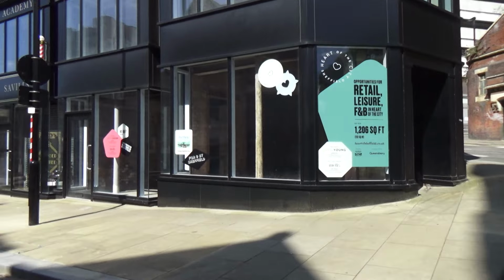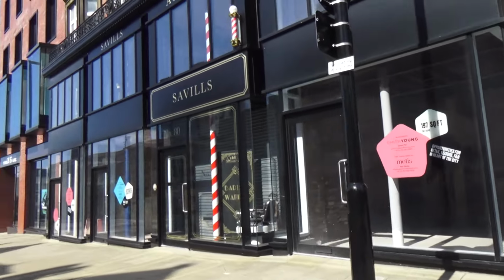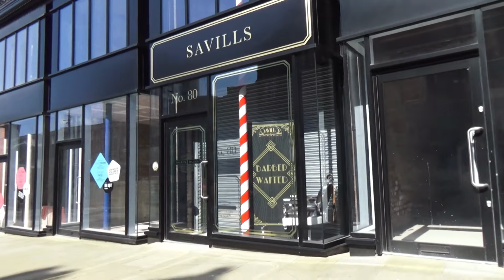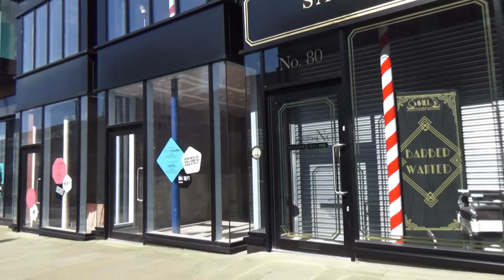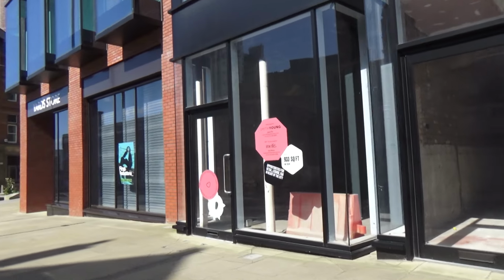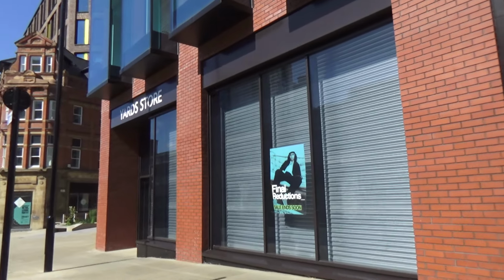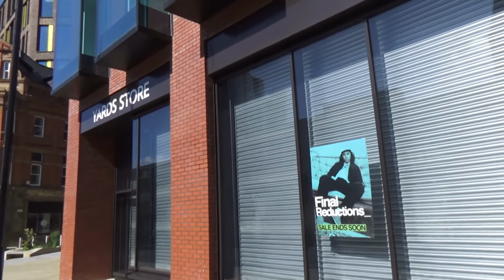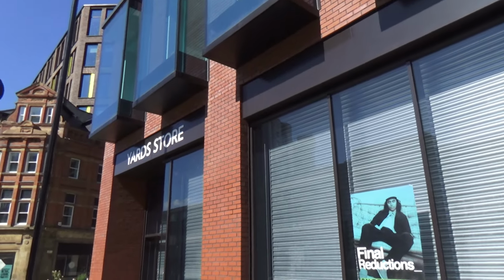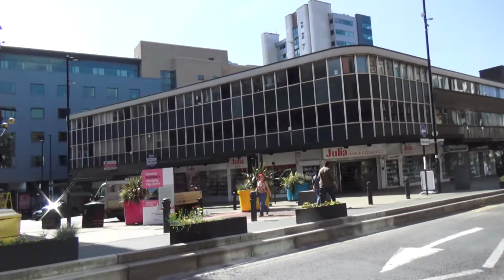Well, that's an empty unit there. I think that's another empty unit. Then you've got Savills Barbers. Another empty unit. Another empty unit. Then you've got a yard store. But what I'm going to do is I'm going to nip right round the other road in a moment.